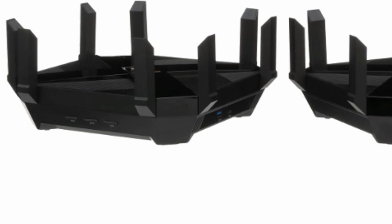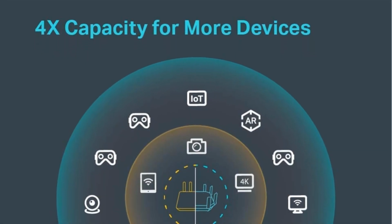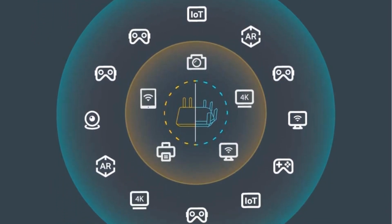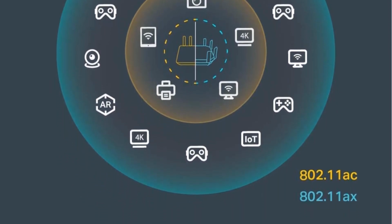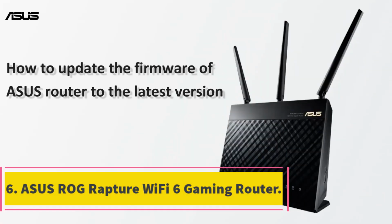You do get adaptive QoS, MU-MIMO, and robust parental controls as well. Moreover, there is a 2.5 Gbps WAN port, 8 gigabit LAN ports, and 2 USB 3.0 in Type A and Type C configurations. Number 6. ASUS ROG Rapture Wi-Fi 6 Gaming Router.